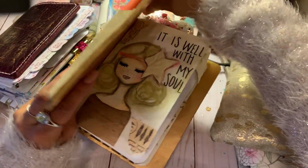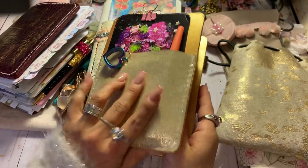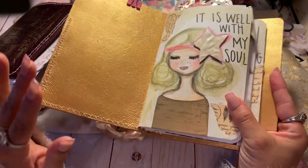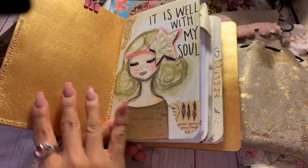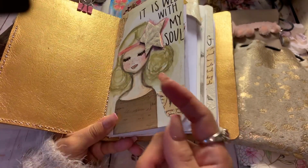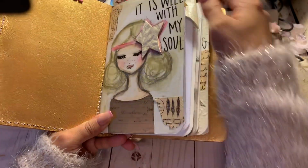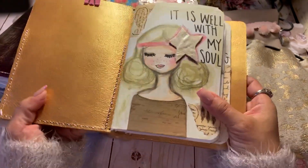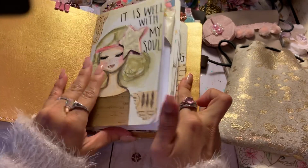But this is my, let me open it up. This is my Sunday journal. I have 2 Sunday journals I'm going to share with you. So I'm starting off with the first day of the week, and this is my Sunday journal. This photographs so well. I'll try to put my Instagram so you can see some of my photos. Scroll through my gallery. It just has a beautiful show up of the gold. Every time I open it, I'm just like, oh, it's so pretty. It's so brilliant. These are my 3 handmade inserts.